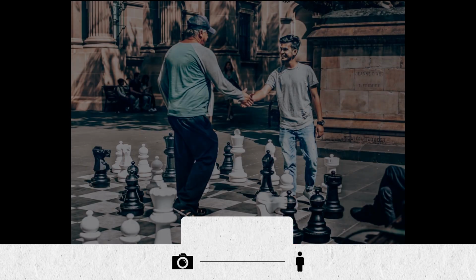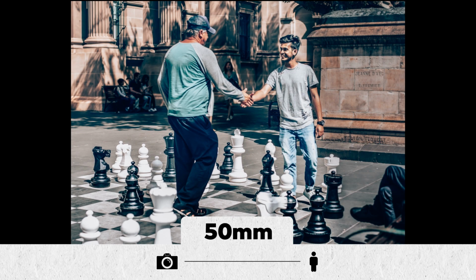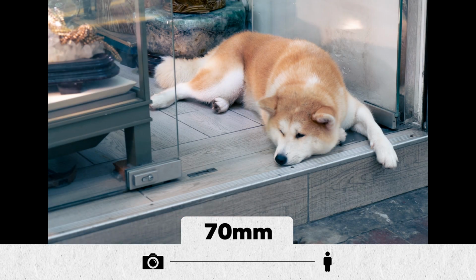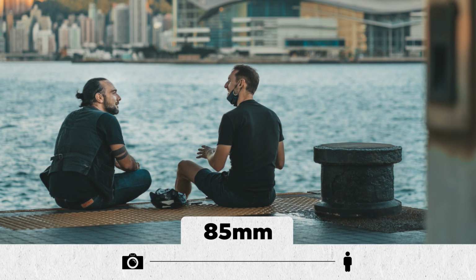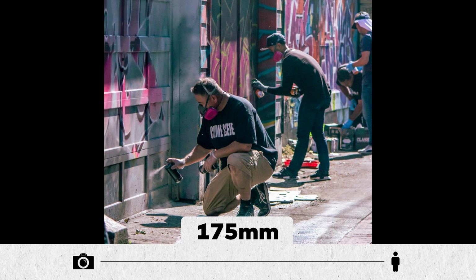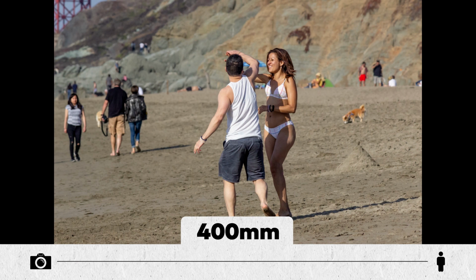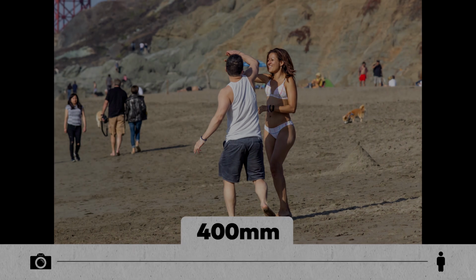From 50 to 85 are considered portrait lenses because they make the subject stand out and create a blurred background with shallow depth of field. This can help declutter the scene. Lenses beyond 100 are used for wildlife photography. I use them when traveling to capture a mix of wildlife and travel photos, but I don't usually use them for street photography. So it's important to understand how different focal lengths affect the compression of your photos.